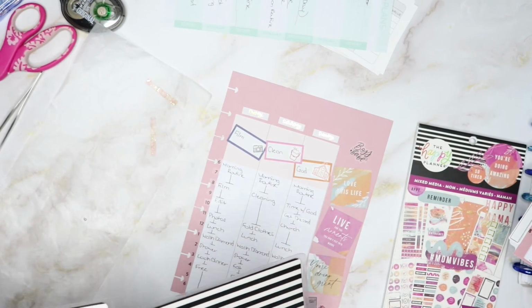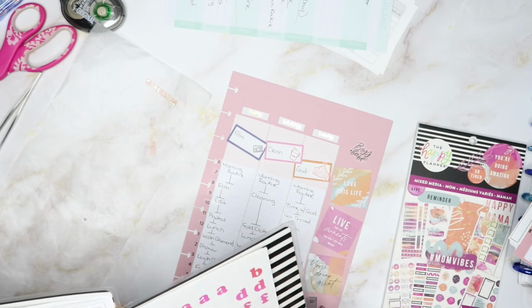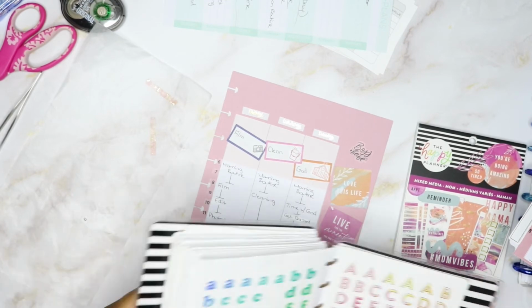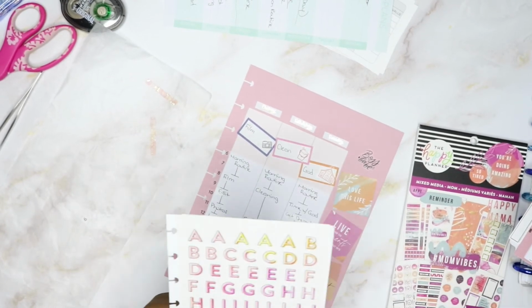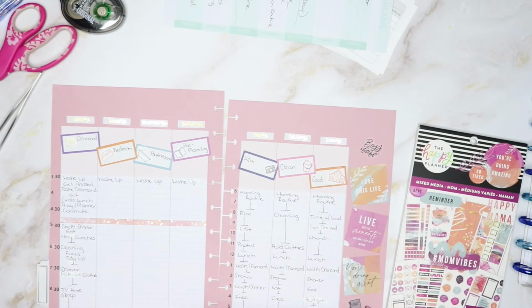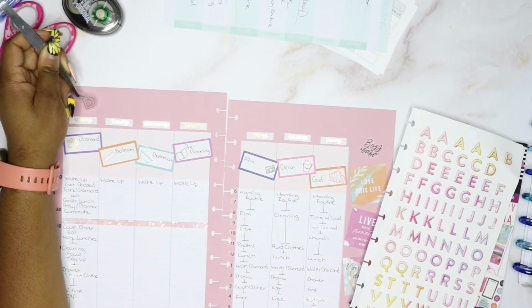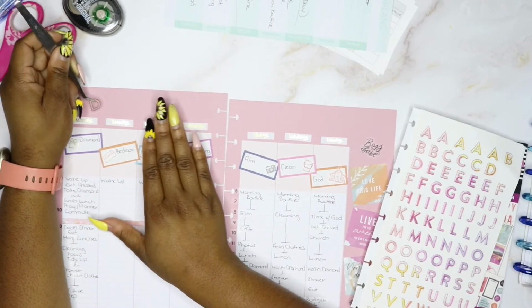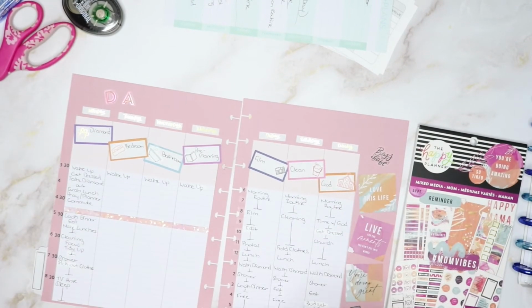So I pulled these letters. I want to say they came out of the Summer Vibes sticker book. One of the summer sticker books, I think, but y'all don't quote me. Or maybe it came out of spring. Y'all, I don't know. But they're cute and they're orange and pink and they go. And they're clear stickers. So I'm just going to put daily routine across the top. And they got a little bit of pink foil going on them. And I was like, okay, that's cute or whatever.